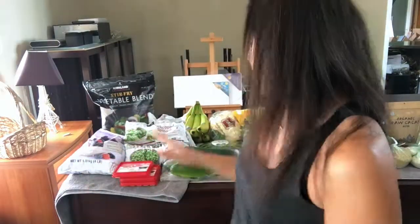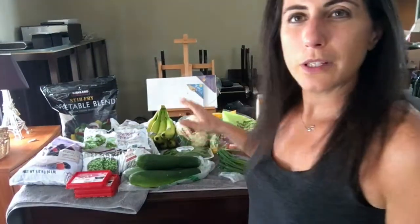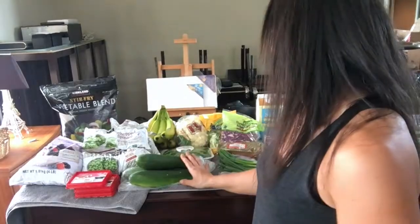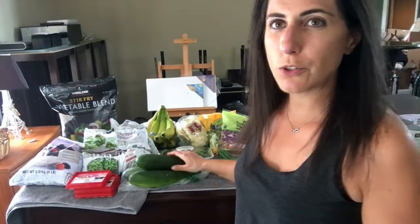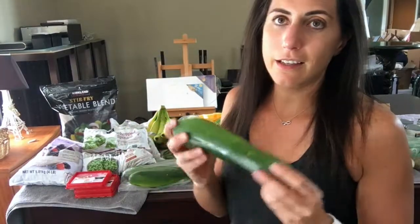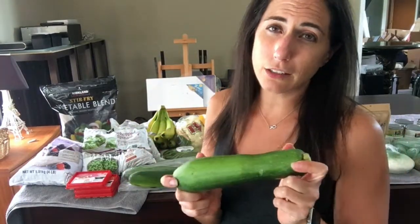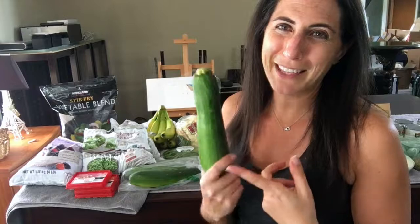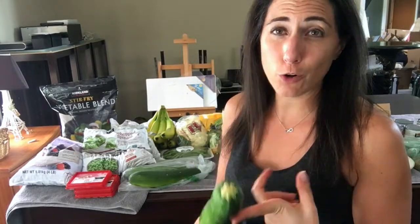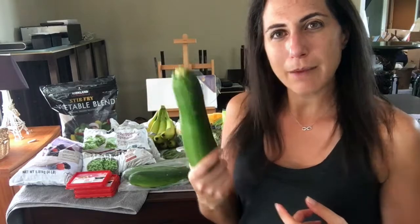Okay, moving on from the frozen foods, I have my produce. So some of this I got today from a local farmer's market, and some of it is from Trader Joe's. I went to the farmer's market, and I always look to see what the zucchini looks like because you know my love of zucchini, and I love using it for my ice cream and my smoothies when it's frozen to add some bulk and some extra nutrients.